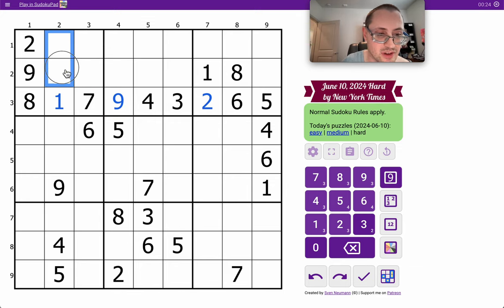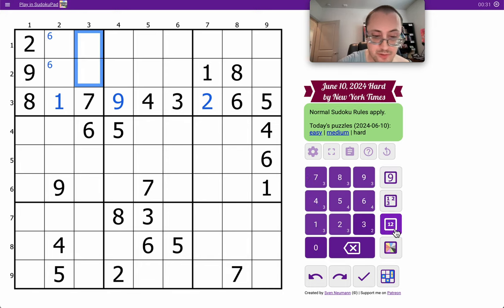Okay, 6 is not there, so it must be here. 4 and 5, neither of them can go in these cells. They must go there and form a pair. Therefore, this is now a pair, 3, 6. And just like that, box 1 is finished.